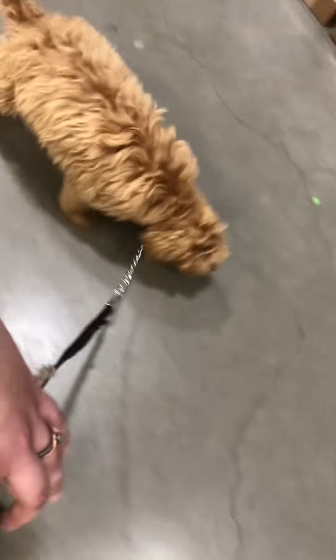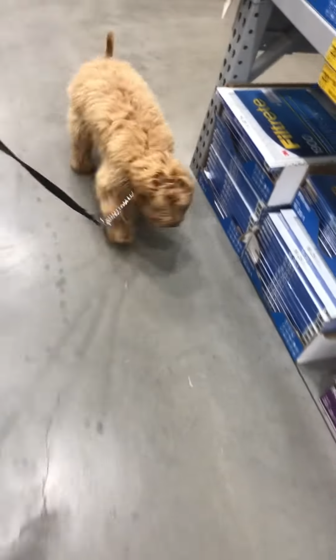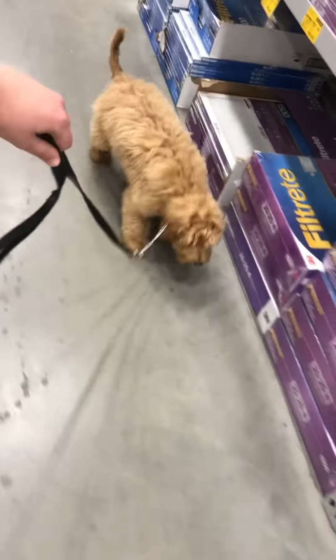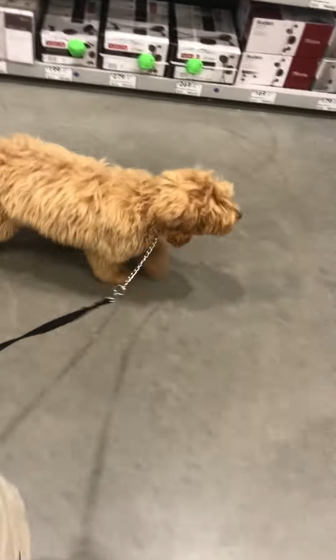So here we have Bright and we are at Lowe's. She's doing great as always. Bright, despite her size, is one of our older kind of training pups. She's staying back for potential guardian programs, so she's doing really great with everything. This way.